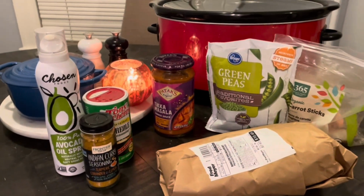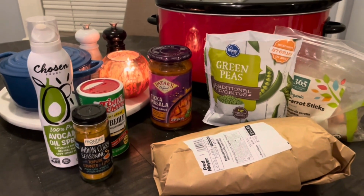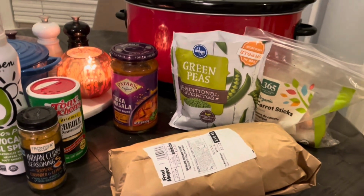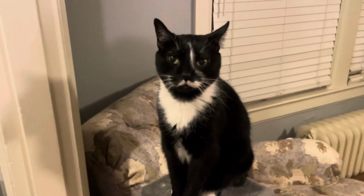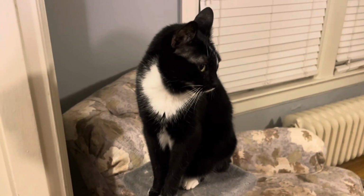I'm trying to use my seasonings. I've got a bunch that I've bought for different things, but then haven't used them again. So I'm trying to, week by week, find ways to use the seasonings that I bought. But this is what I've got for my chicken tikka masala. So we're gonna get started. My little sous chef. Do you approve?